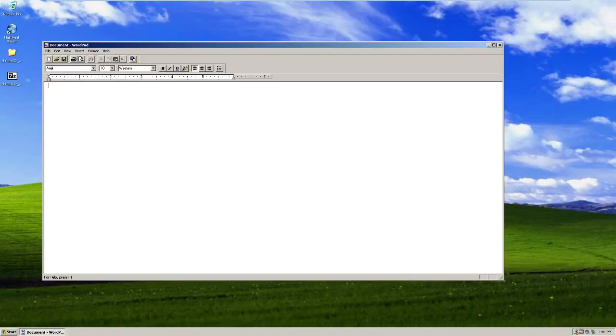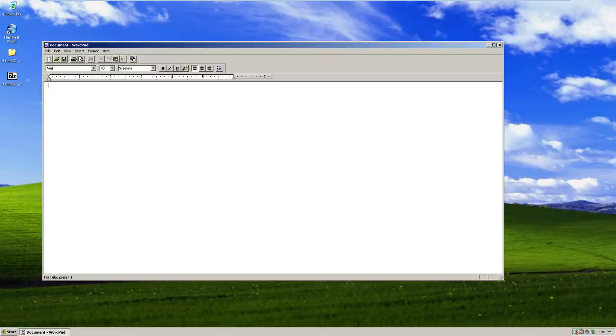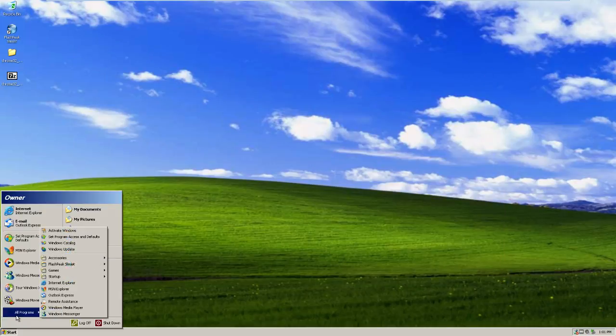Control panel was introduced in Windows XP, or was it Windows 2000? I think it was 2000. Here we go. This is version, they're obviously version XP's one. That's WordPad. Not much different to Word, it's like a lightweight version of Word.